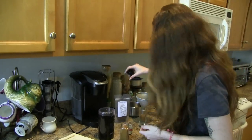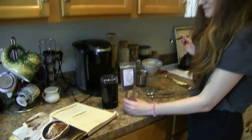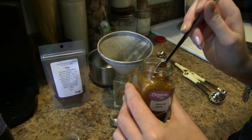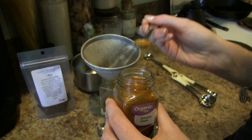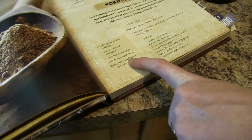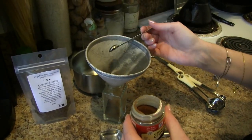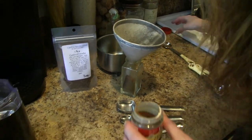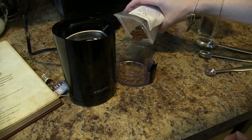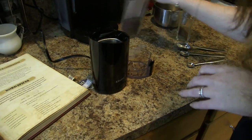Then we're going to be doing 1/4 teaspoon of ground mace. One fourth of a teaspoon of ground clove. And last but not least, we have 1/8 teaspoon of ground grains of paradise. I know that doesn't seem like a lot, but we only need a pinch. Let's see what it does.